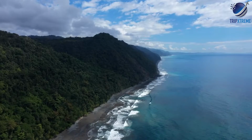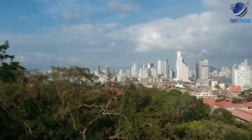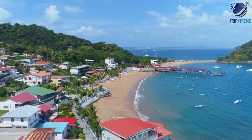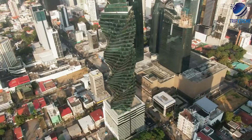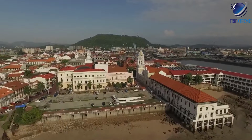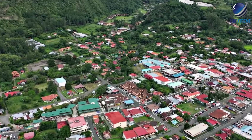Panama's small geographic area packs in a diverse range of landscapes, interesting towns and cities, and a myriad of vacation possibilities. Beautiful beaches and islands can be found along both the Pacific and Caribbean coasts, and the mountainous interior is home to coffee plantations, small towns, waterfalls, wildlife, and some wonderful hiking trails.